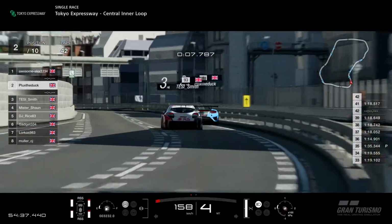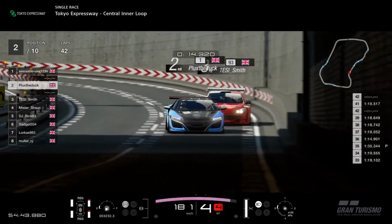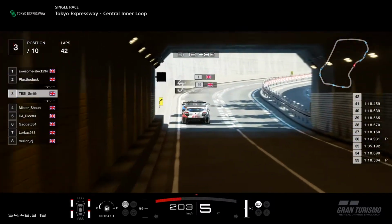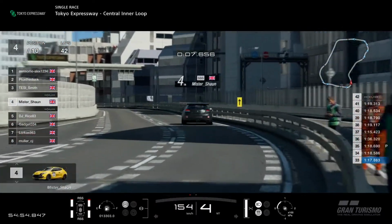We will go down to the rest of the field just to take a quick look, and come back to these two titans. Or will there be a move present? This is Smithy's strongest section. So let's take a look.